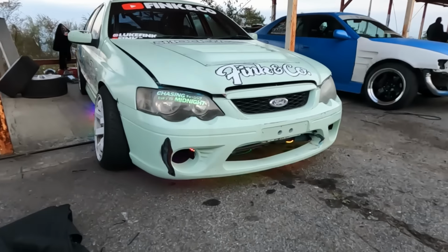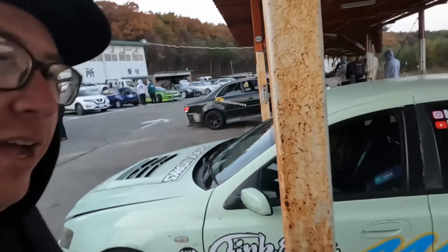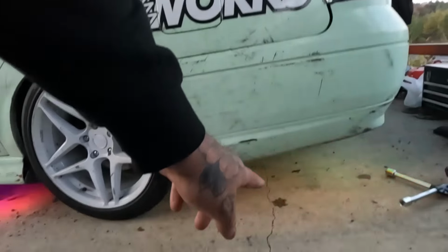Good as it look? This one is a beautiful top. Definitely. I'm just happy the lights are on. Day's over. Look at the light under the back.